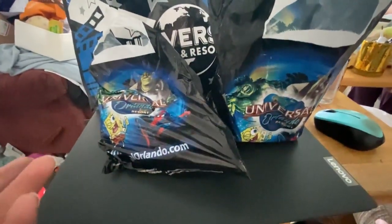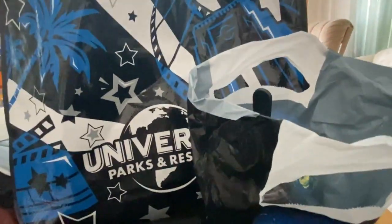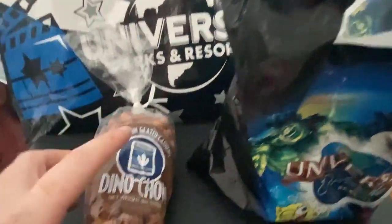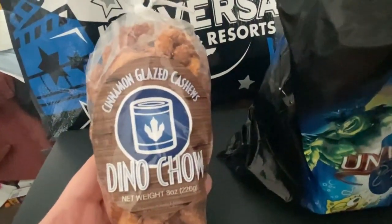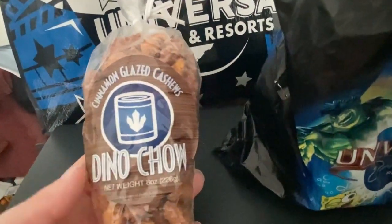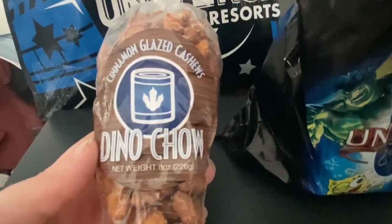All right guys, so I really haven't shown you what I got over at Universal. So there's that big bag, that's for somebody else. I'm not gonna show that off. But they finally have the Dino Chow. You guys have probably seen it in my previous videos, but what is it? Why don't they have it out yet? So, yes, I'll show the pictures here.